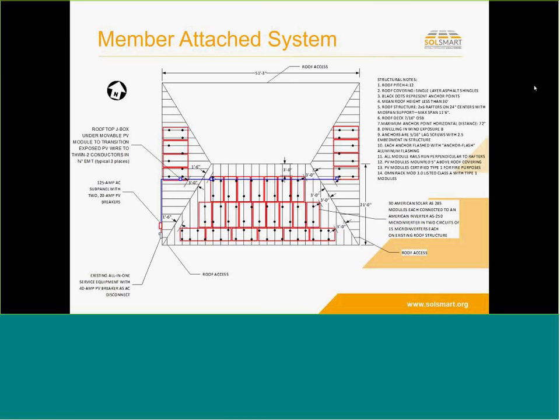But I'd say at least 50% of the callbacks for roof leaks on PV systems have nothing to do with the PV system. People have a leaky roof, and obviously the last person on the roof is going to get blamed for that regardless. Sometimes it could be related to the PV system, but often it's something else on the roof leaking and gets blamed on the PV.